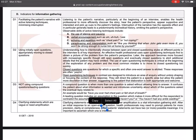Use a gap as a marker of your active listening. Verbal encouragement: I see, I understand that. Echoing and repetition: What do you mean by you're not able to manage at home?